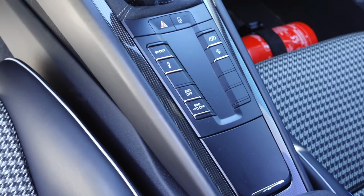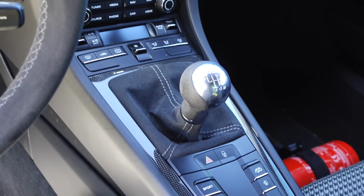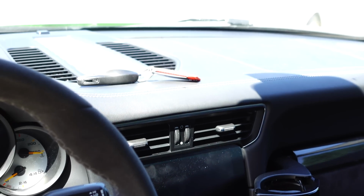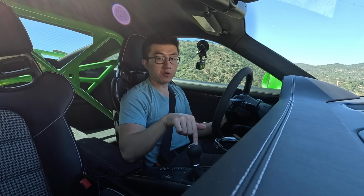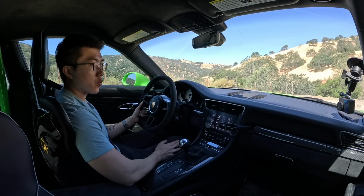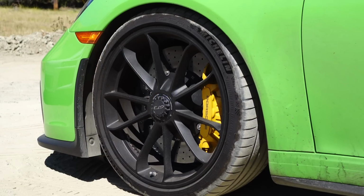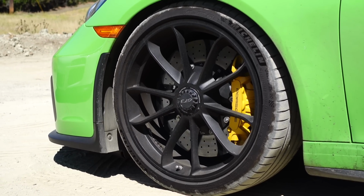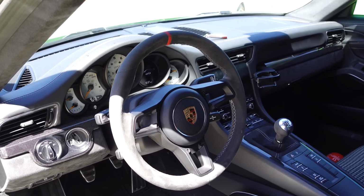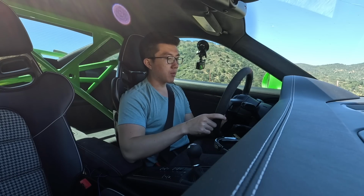Obviously the 991 generation grew in size quite a bit over its predecessors. So this car now commands an asking price with the 6-speed manual transmission of over $200,000. So is it worth the additional money over a roughly $100,000 996.2 GT3 and $170,000 997.2? That's the question I'm going to try to answer.